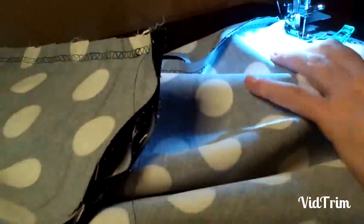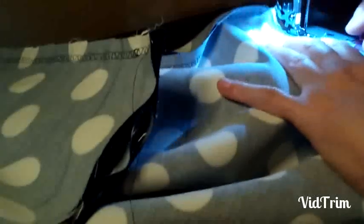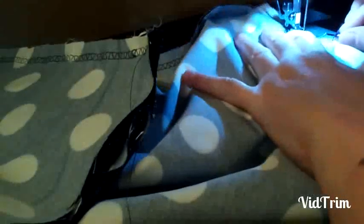Now, normally I would open up the hem and just iron it flat because that's something I've been used to. Okay. Woo! I have some pens over there. Gotta be careful with one of my pens because it's a stylus. Rob got it for me.